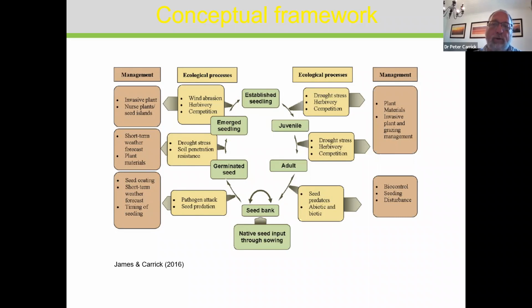When we're thinking about how to restore, it's useful to break it up into the stages of a plant. We have a seed bank, or we have seeds in the soil. The first thing is to get them to germinate. Second step is to get them to emerge from the soil. And then just to establish as a seedling, a young plant, maybe 2 real leaves will be an established seedling. Then that plant has to survive and grow to be a juvenile, and from a juvenile to an adult. And from an adult, it has to reproduce.